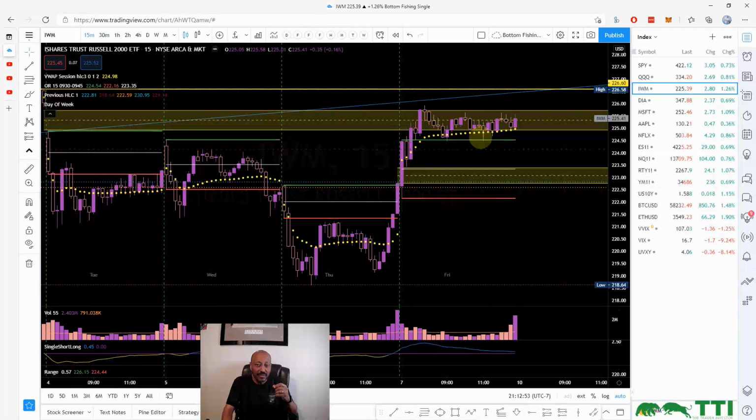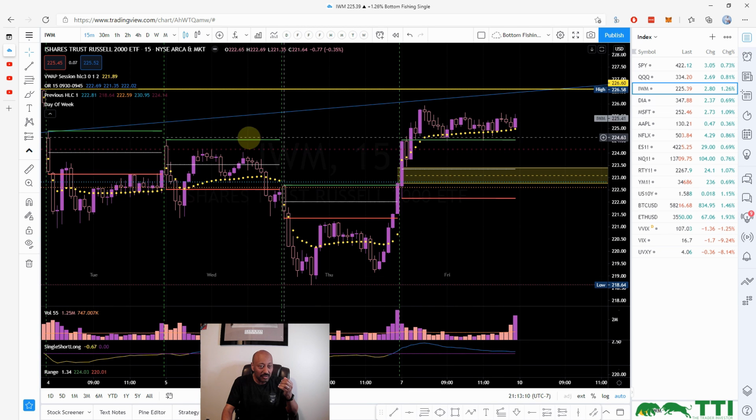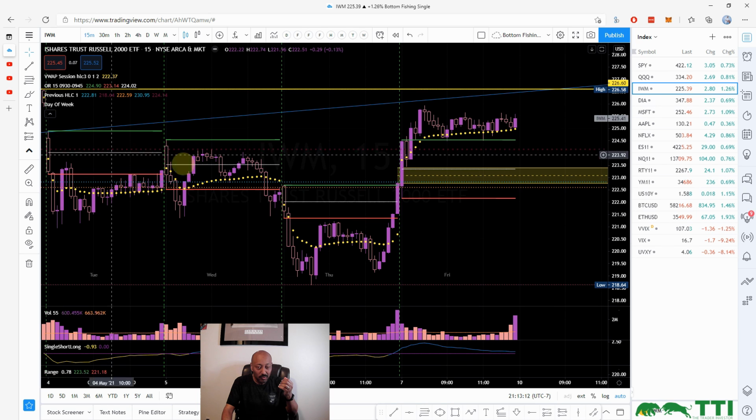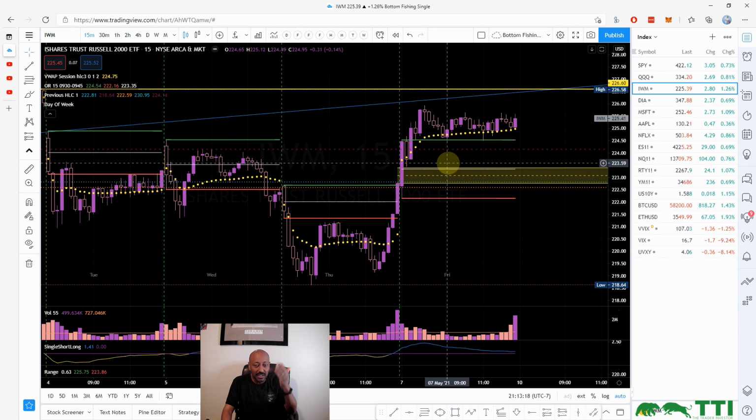IWM. I actually said this morning that we were far away from the imbalance. I was not sure where we were going to go, but lo and behold, we came and closed that imbalance. So they did not want to leave it for more than 4 days, right? On the fourth day, 1 to 3 trading days, not closed. On the fourth trading day, we closed that imbalance and created a new one.